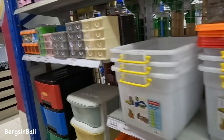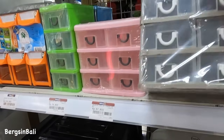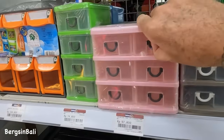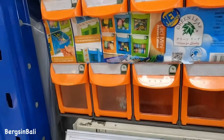Some containers. I actually like these little containers. Go in my storage room for like nuts and bolts and stuff. But they're $10, they're quite pricey actually. These things are good, but look at that, 204,000, I don't think so.